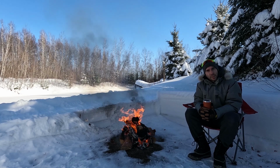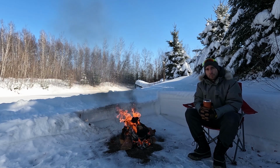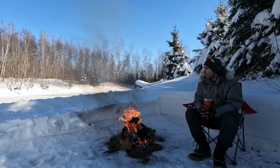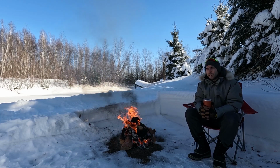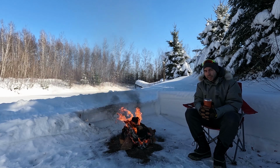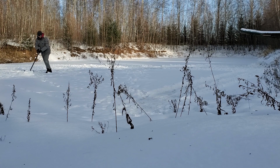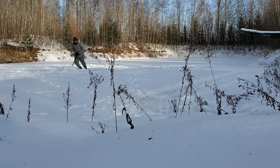And that got us very excited because we have so many plans for this pond, whether it be summer or winter. Obviously, with the winter, I want to turn this eventually into a skating rink. The thing is, turning a natural pond that's not close to the house into a skating rink is quite a challenge, I've come to realize.